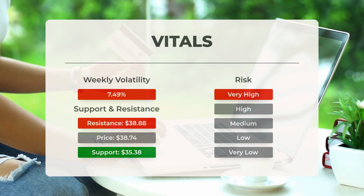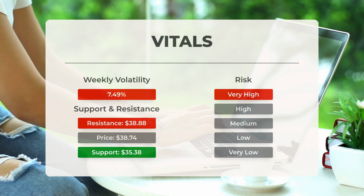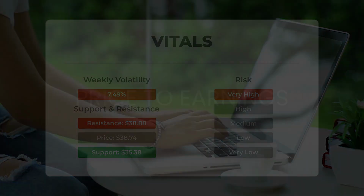Over the past day, the stock fluctuated by $1.95 between its high and low, representing a movement of 5.13%. In the last week, the stock has shown a daily average volatility of 7.49%.